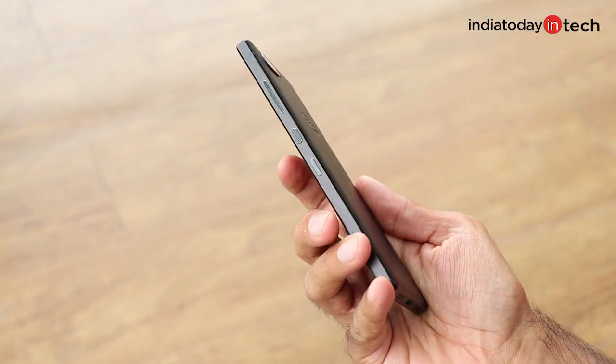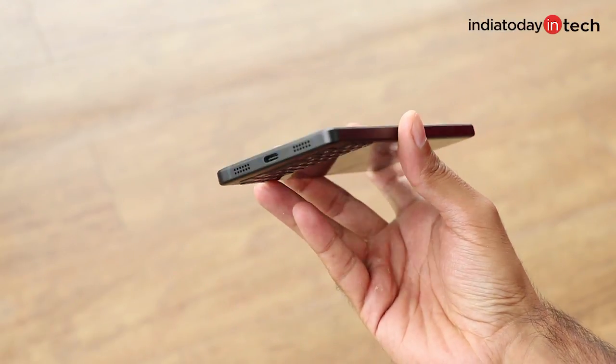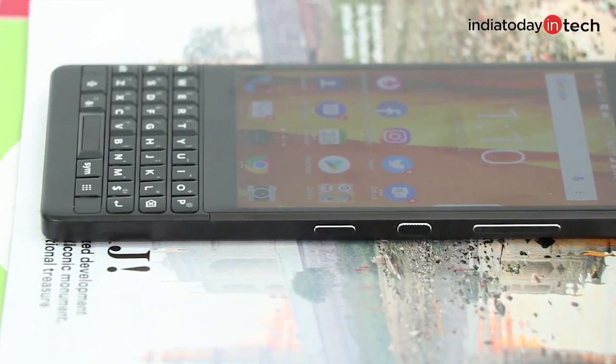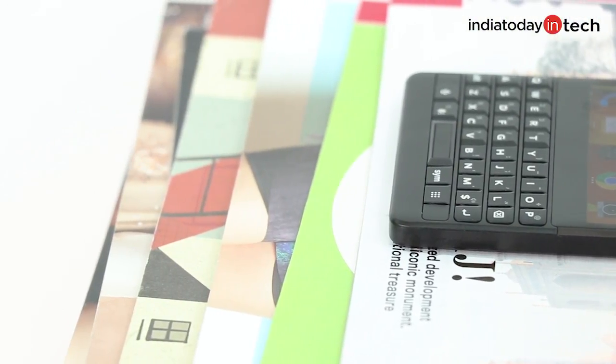The outer frame is carved out of Series 7000 aluminum. Even though KEY2 is lighter than the KEY1, this metal midframe imparts considerable heft to it, or at least it provides an assurance that the phone is rock solid, though it's not as heavy as the BlackBerry Passport, for example.